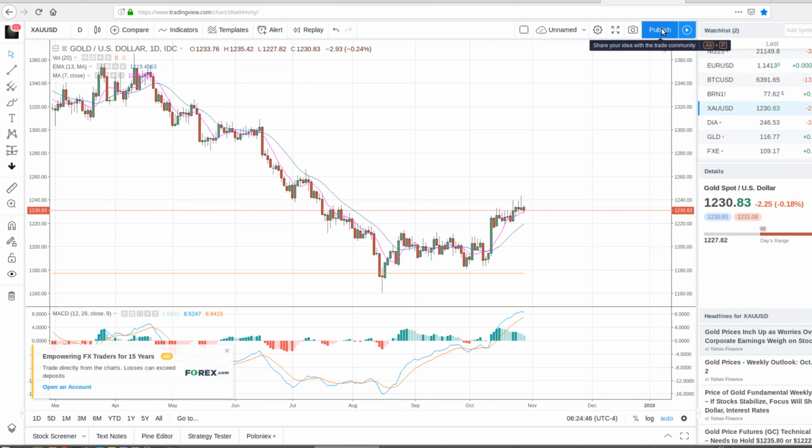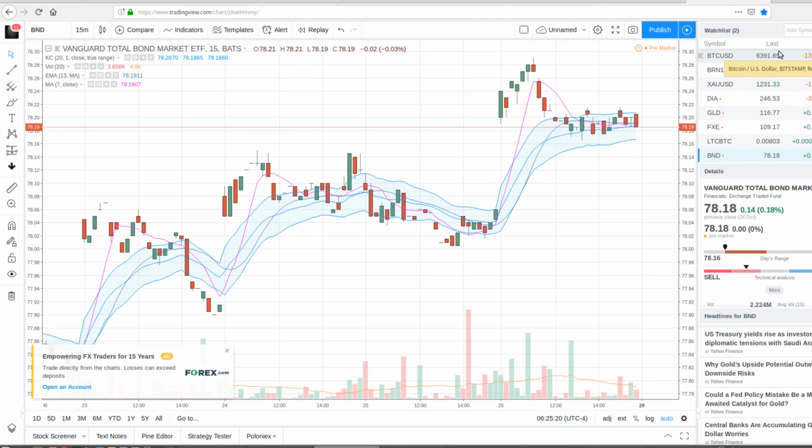Gold's been starting to tick up slowly. Bitcoin is probably closer tied to gold than stocks. And the bond market, after prices had gone up really quickly here, you can see this huge spike, is now kind of flat.